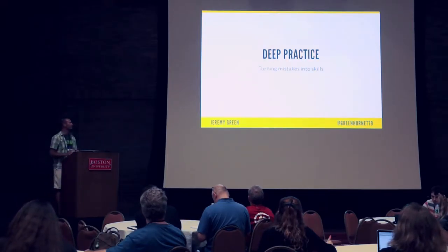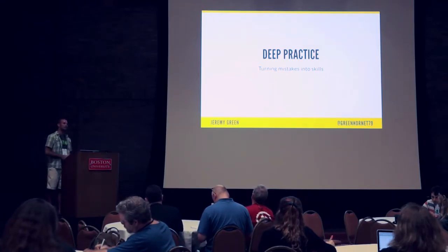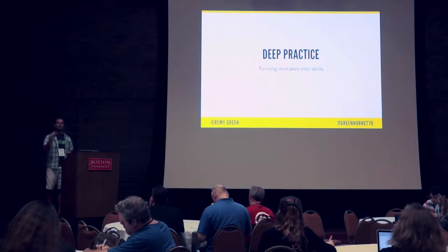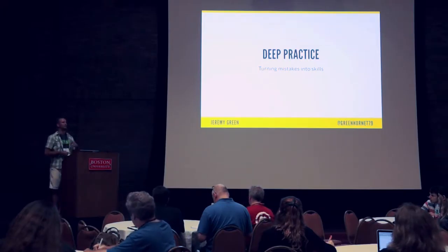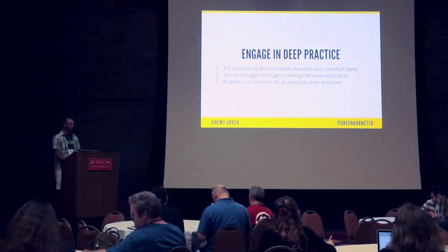So this technique of deep practice takes those mistakes and turns them into skills. So every time you fire that circuit and you make a mistake and you get just that tiny bit better, you get another layer of that myelin that wraps around that neuron. And that deep practice, doing it over and over and over again, is how you improve your skills. So in order to engage with deep practice, the process looks like this.